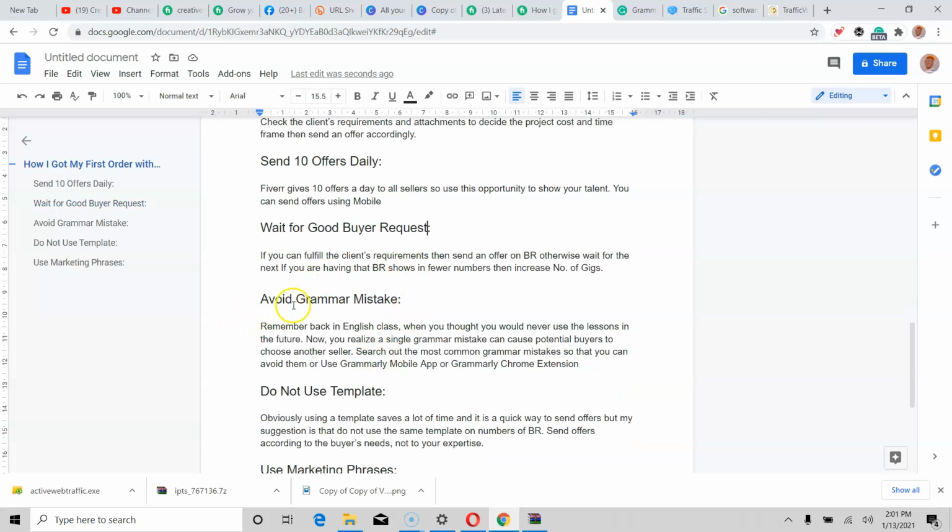So that's that. And here I said avoid grammar mistakes, because you need to know how you want to put your messages, or what you're trying to send to your buyers, so that they will understand what you really mean and how you can be of help to their business. So I advise you to use Grammarly for the mobile app or your Chrome extension. This Grammarly will help you figure out some of the mistakes, and then you can send out the message to the potential buyers.